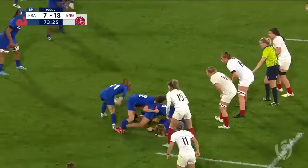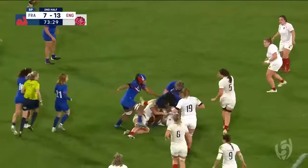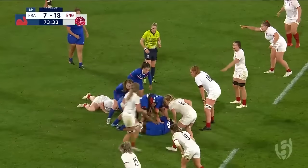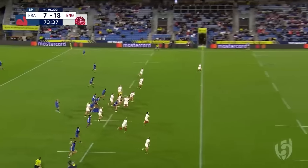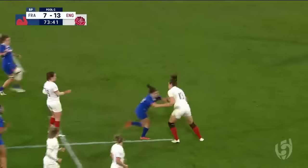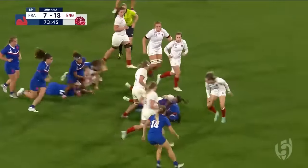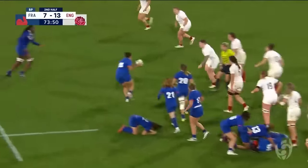Approaching 6.5 minutes to go here in Whangarei. Pool C decider, France and England. They call it Le Crunch. Well, it's been Le Kick for a lot of it, and here's another one. Scarrett has it. Vernier's onto her. Puts her on the deck. Undiai has it for France. Here come the French women again.